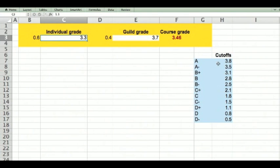How do we look up the final course grade? Well, here the cutoffs are a little different than in the previous sheet, so that it's actually possible for you to get an A, even if your group doesn't quite amount to as good, for example, to an A. So it's possible to get an A if your guild's grade is an A- and yours is an A, and so on. So the same thing for all the other grades. So that's how it works. Pretty awesome.